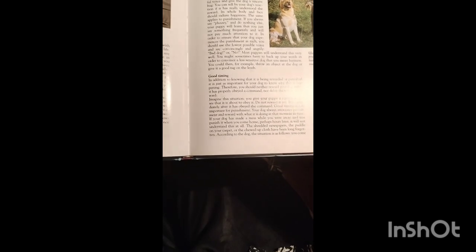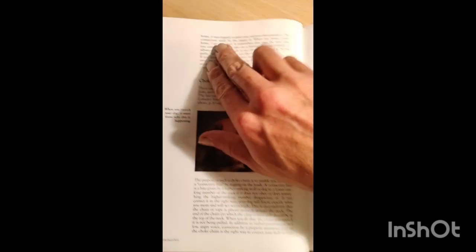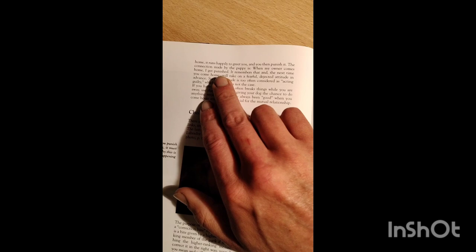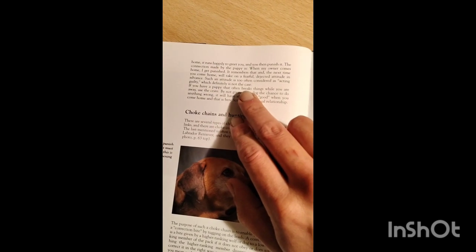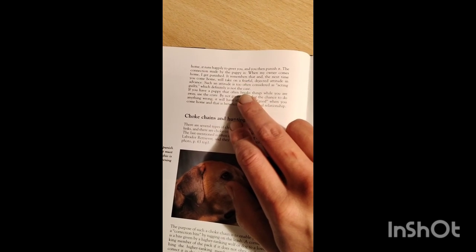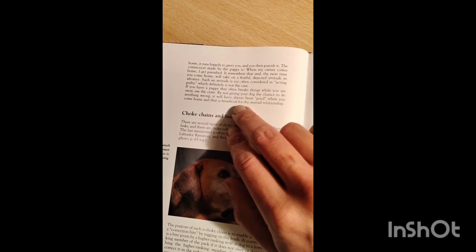According to the dog, the situation is as follows. You come home. It runs happily to greet you, and then you punish it. A connection made by the puppy is, when my owner comes home, I get punished. It remembers that, and the next time you come home, will take on a fearful, dejected attitude in advance. Such an attitude is too often considered as acting guilty, which definitely is not the case.